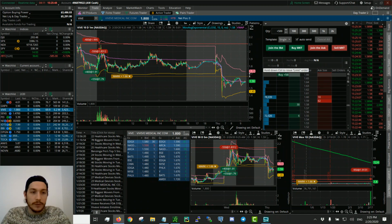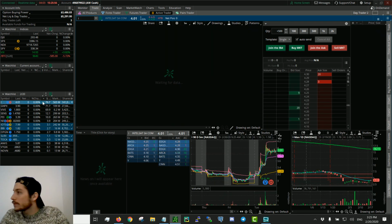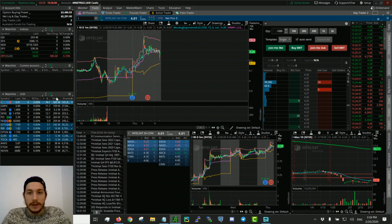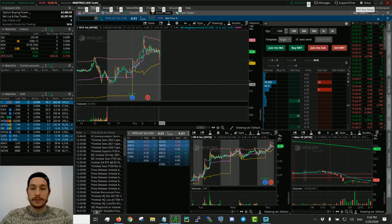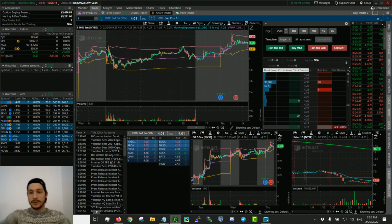The problem I have with Intelsat is it's a nice move for sure, but it's not necessarily something that fits our gap and go criteria. Shares outstanding is way too much, market cap is way too high, so it's not really a small cap. It's a bit more of a mid cap. Could be a phenomenal investment and a swing trade, but for our gap and go strategy, I probably won't be trading it. But yeah, nice move since yesterday, since you called it out.